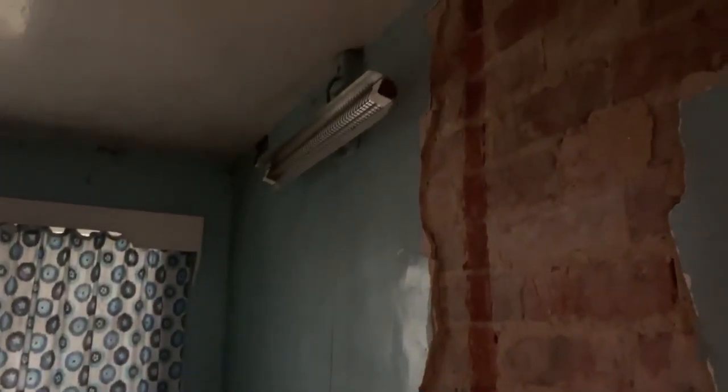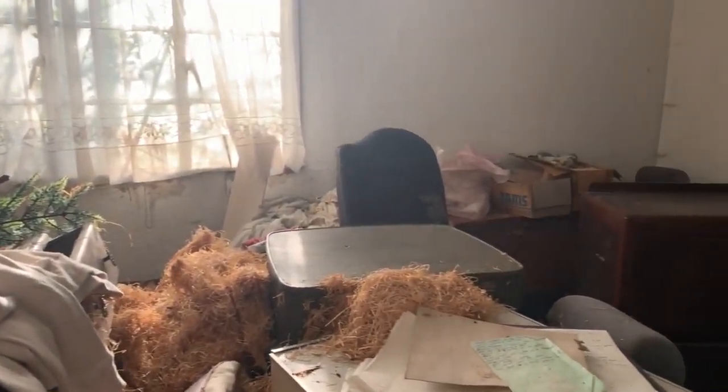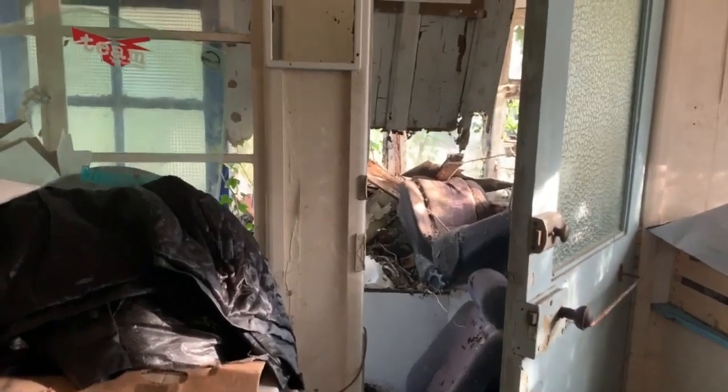TV. Holy moly. I didn't know this was here. Ah, the old electric heaters, look. Apparently, guys, this has been abandoned for a while. Holy shit.